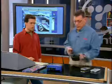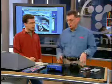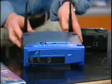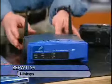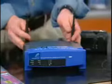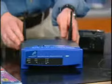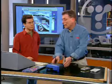Moving along, I actually have this device at home, an older revision, the Linksys wireless router. What's nice about this is you can get rid of all those cables under your desk, because if you have more than one computer at your house and you want to have DSL and just have a network, this is the way to go. You set it up with your multiple computers. It was our choice last year as one of the best products. It's now $100 less, and it does just as much, if not more.